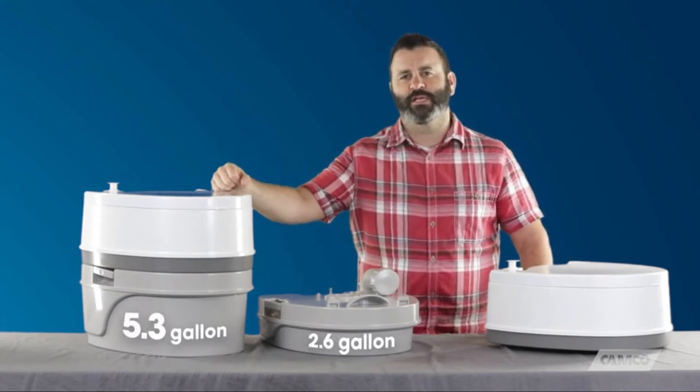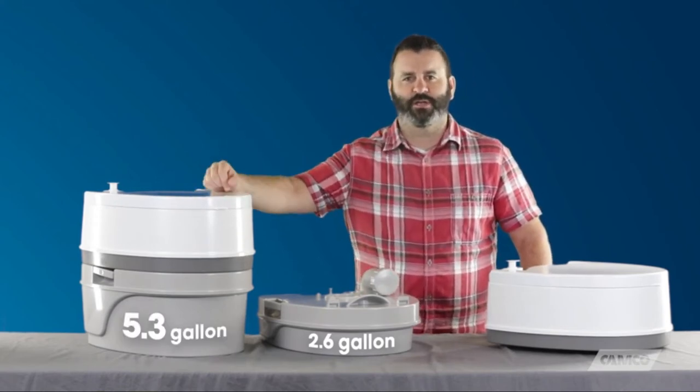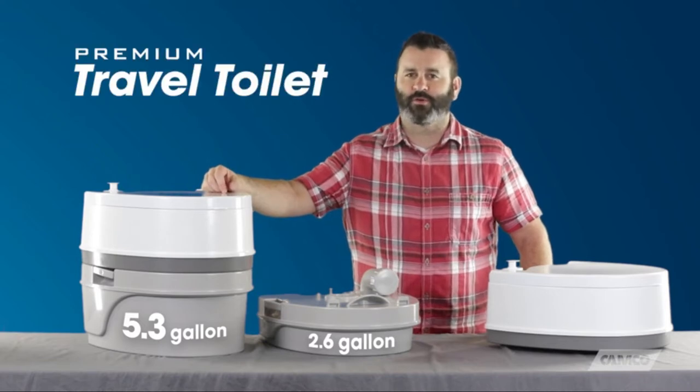So figure out which size best suits your needs and get yourself a premium travel toilet from Camco today.